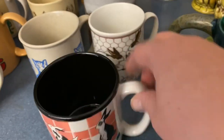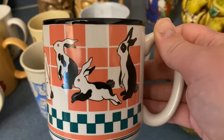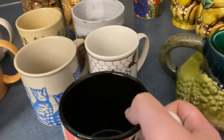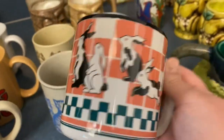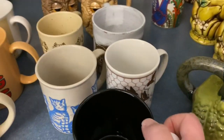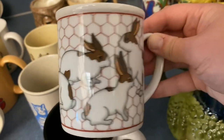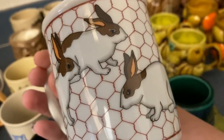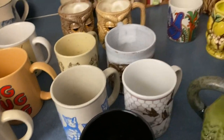Then I have a few bunny mugs. By and large, the 80s aren't really my aesthetic, but this is from 1988 and I was born 2 months before 1988. So I just felt like, okay, that's pretty much my age. So I had to keep that. This is my other bunny mug. I have a really hard time finding vintage bunny mugs, but this one's really cool. It's from San Francisco. And it's really well done. So I love that.